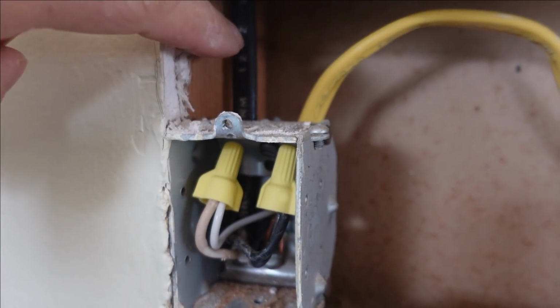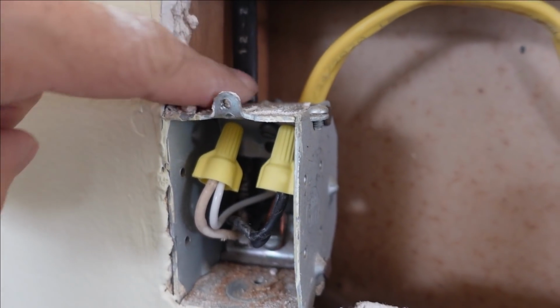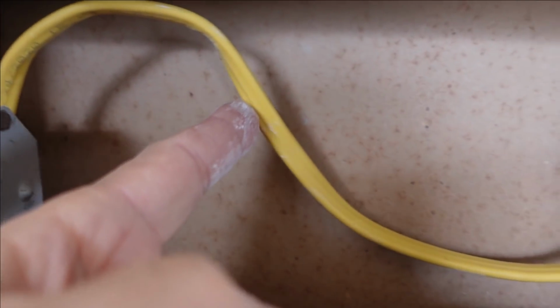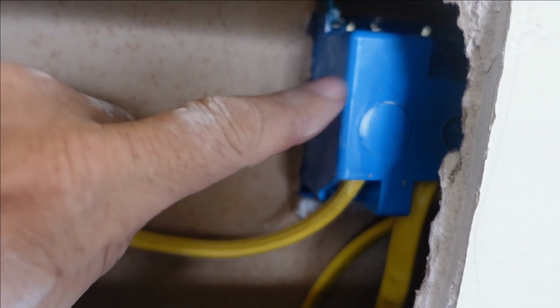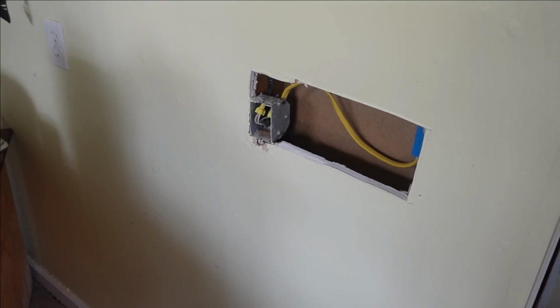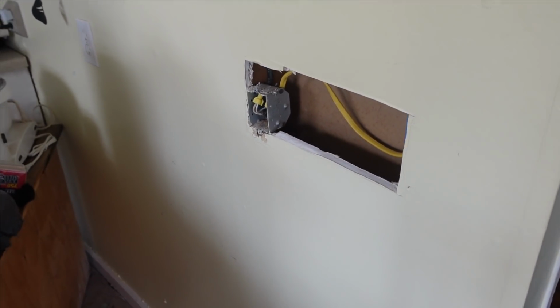So now you can see I have the original power coming in this black wire, using the wire nuts to connect together, go out to the yellow wire to go into the new box over here. So now I'm finished with the wiring.